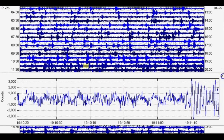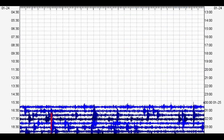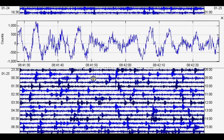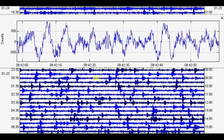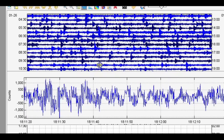Now, I want you to notice something real quick. Look at all of these little tiny guys. Let's go all the way to the beginning of the data stream. Notice this? Let's look at the background tremor. The background tremor is pretty much gone, guys. Here, let me show you something. Remember that background tremor? Here, let me show you. Background tremor, look at that. It looks weird, doesn't it?